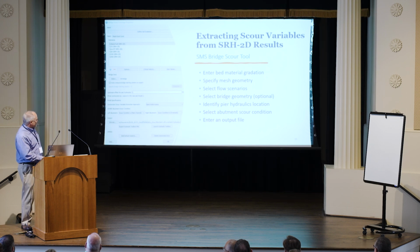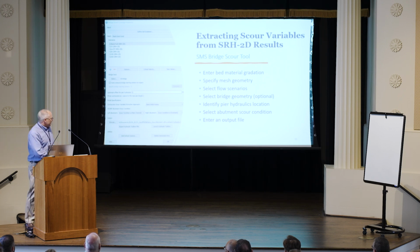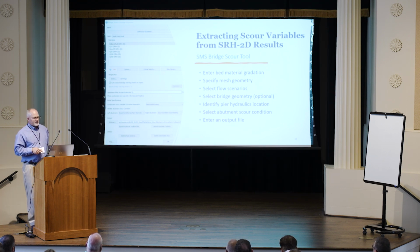Another good thing is that you probably can't read this, but you're exporting a hydraulic toolbox file, and just in case you don't have the right version of the hydraulic toolbox installed, we've done it for you. All right, so you can launch that right from SMS.